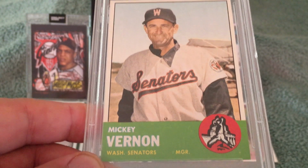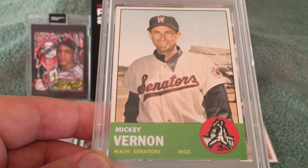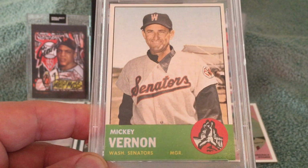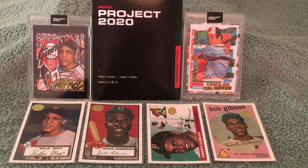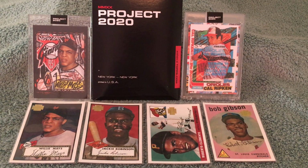1963 Topps, Mickey Vernon. Again, this one was super cheap. I know he was a player, but I did not quite realize this was a manager card, but still kind of fun. 1963 Topps, Mickey Vernon. So, yeah, I'm just kind of going back to that archive set to find some stuff that's not like Mickey Mantle, Willie Mays, Hank Aaron, because this stuff is rapidly getting out of the realm of possibility right now. But speaking of Topps archives, I also did pick up a couple archives cards of the original rookies.